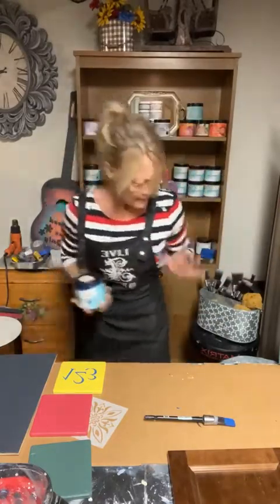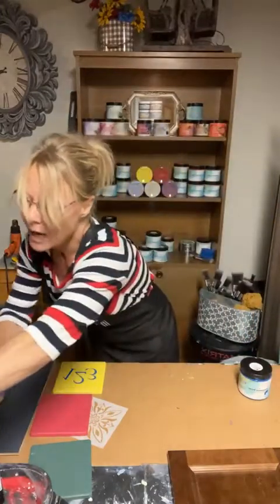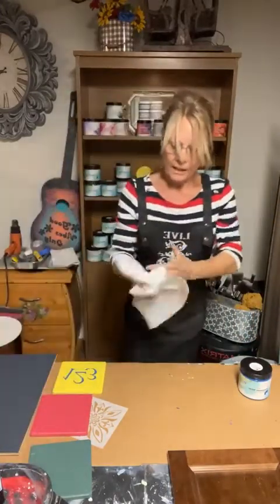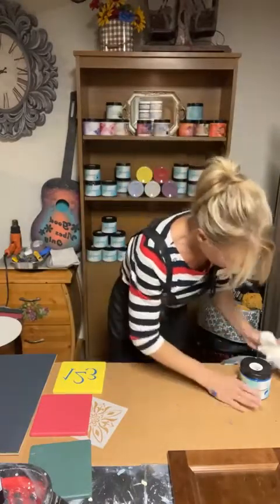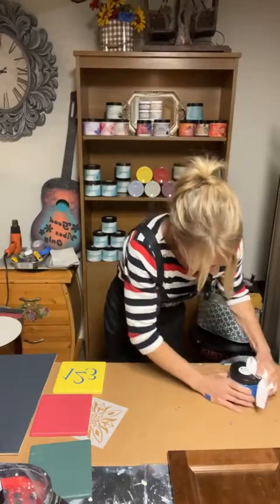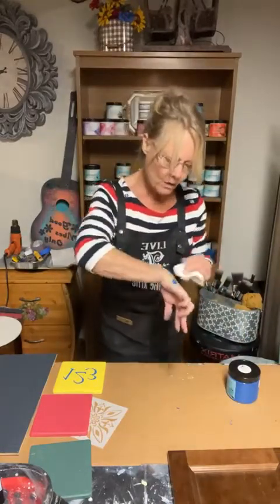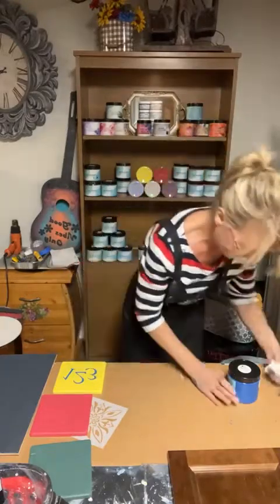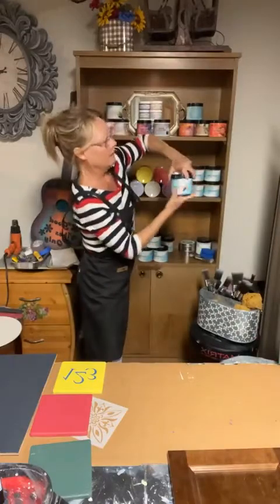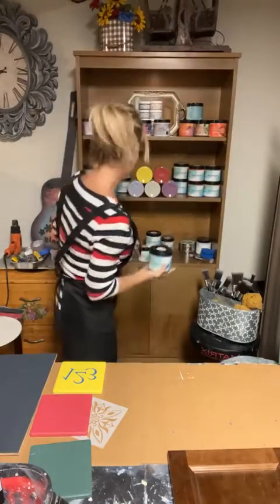Now, I do get a little messy here. I've always done this towards the end of the project, adding something on. These are going to be more towards the beginning, so you will really get to experience how much of a mess I make. So that was a bad one, just because that lid came off.